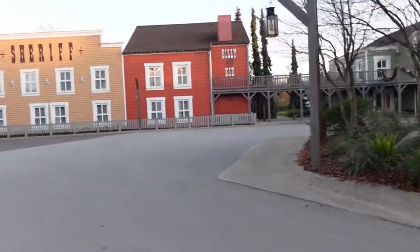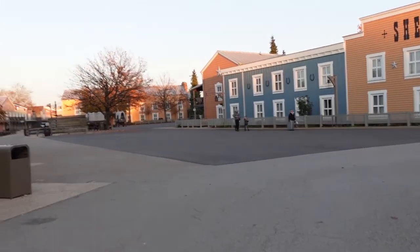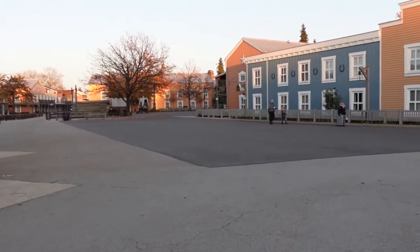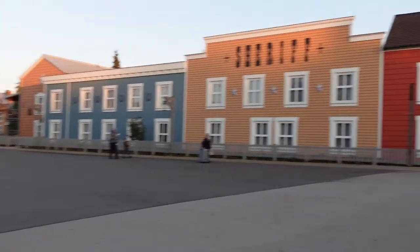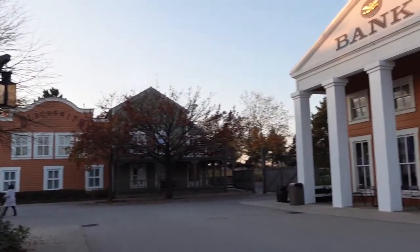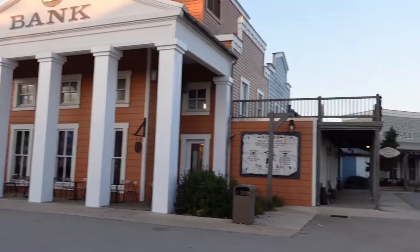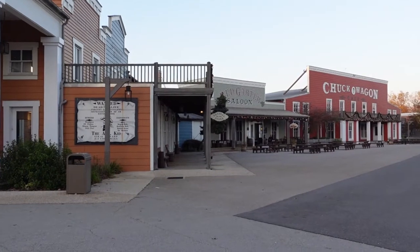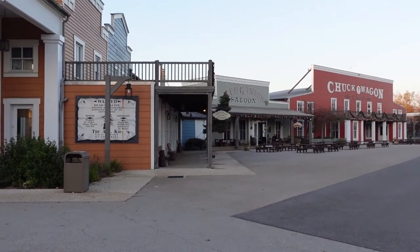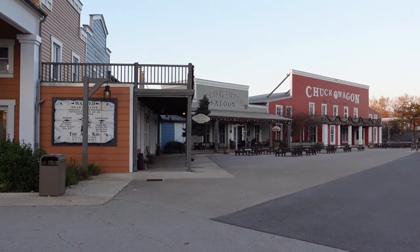I love how Disney resorts are so heavily themed. It really just adds to the experience. And even though this isn't a Disney theme, the attention to detail is amazing. So in this area as well, you also have the back exit to Starbucks, which is the bank. And then right next door to it, you also have the general store, which is the gift shop. Next to that, you have the Red Garter Saloon, which is kind of like a bar. And the Chuck Wagon Cafe, which is the main restaurant here, which is a buffet restaurant.